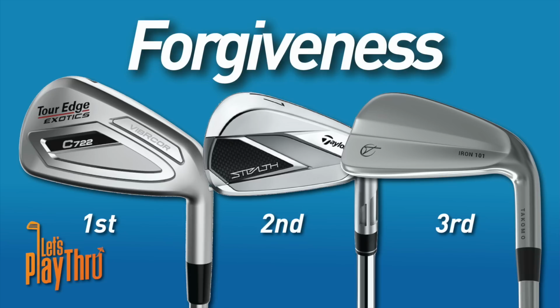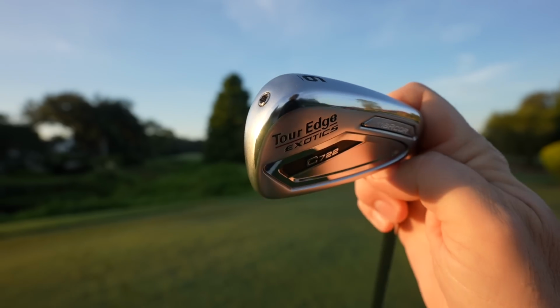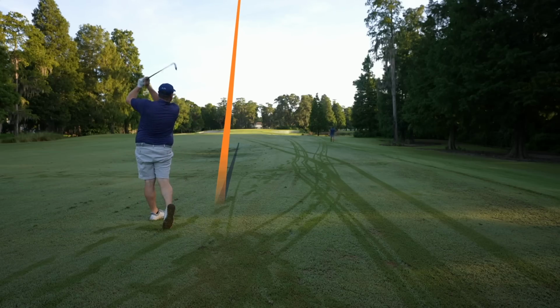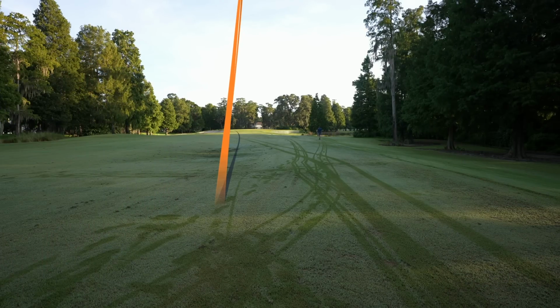Now guys, moving on to our second category here, forgiveness. In first place for me is going to be the Tour Edge Exotics C722. These clubs were incredibly forgiving out on course. Yes, you're gonna sacrifice a little bit of workability, but if you hit the ball, it is pretty much going to fly straight no matter what. Incredible clubs in terms of forgiveness. That's my number 1 pick.